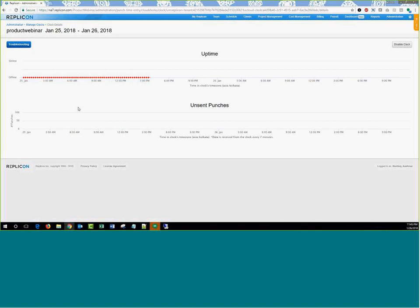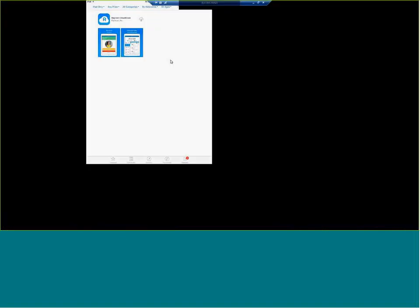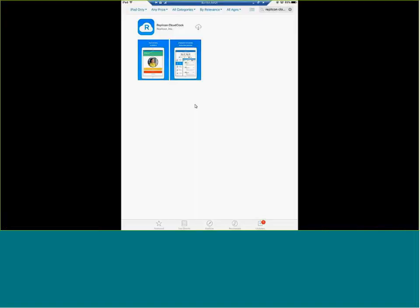All right, so now let's get into the cloud clock installation and how you're going to work with the cloud clock. I have my iPad screen shared up here, and I'll talk about how you install the clock and how you configure it. As administrators, on your iPads, go over to your App Store and search for Replicon Cloud Clock. This is the app that you will find; install or download the app onto your iPads. So just wait for this to get installed, and then we will configure the clock on the whole.